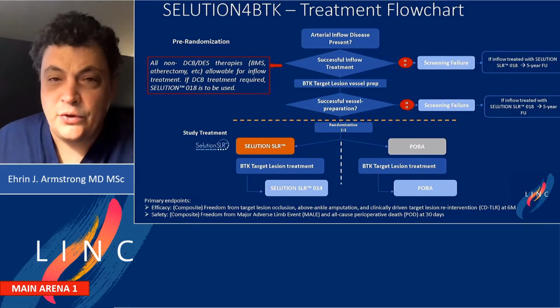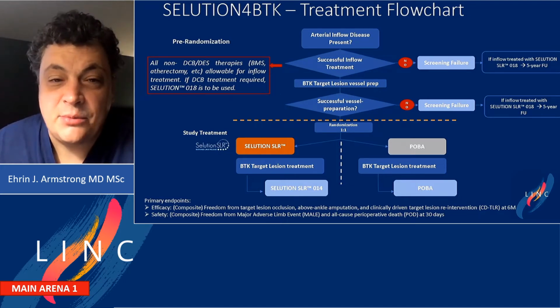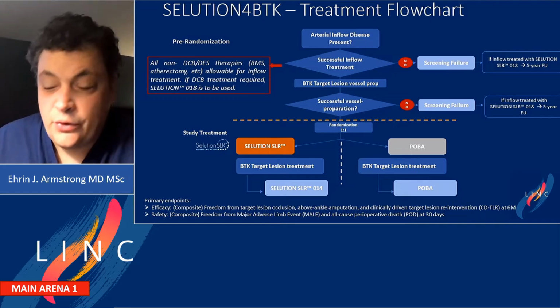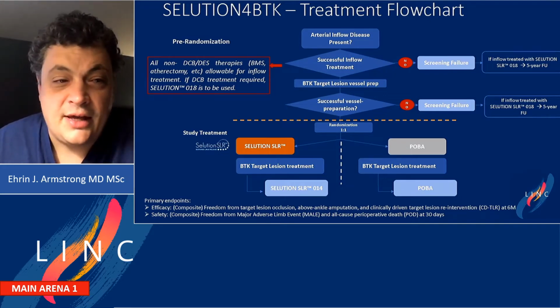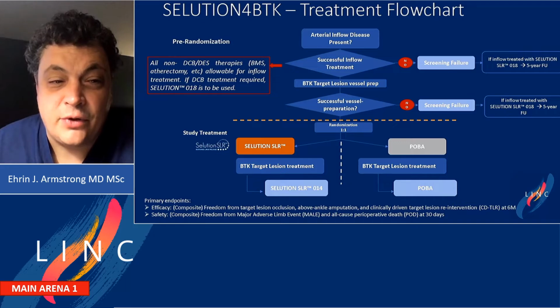So here's an overview of the trial design. Of course, because we are dealing with tibial disease, we have to take into account the fact that most patients with critical limb ischemia will have some type of inflow disease in the iliac or SFA segment. So the inflow disease will be treated first, and the successful inflow treatment can include the use of any non-drug-coated balloon or drug-eluting therapy, including the use of bare metal stents or atherectomy for inflow treatment.